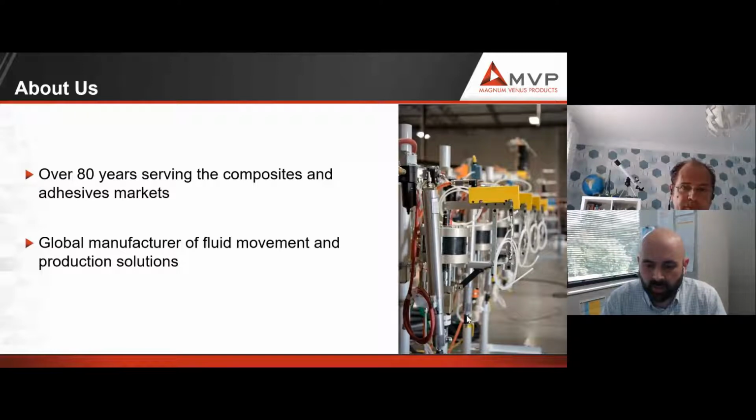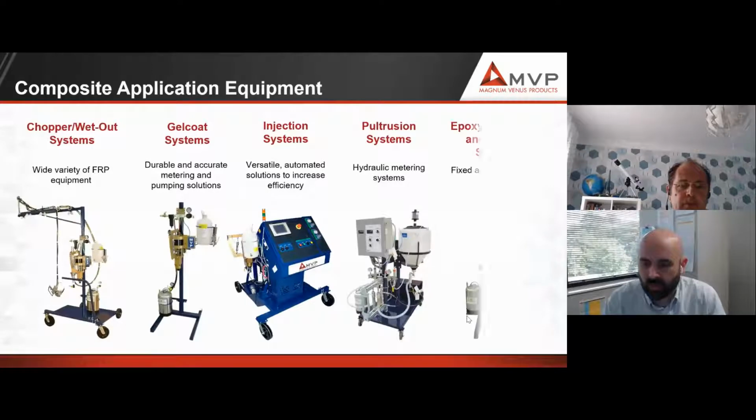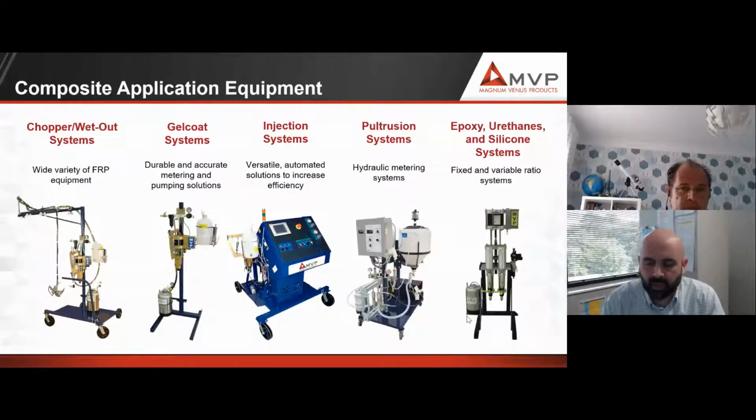In the 1970s, we saw a need for a manufacturer of composites application equipment. And since then, we've had our focus being a global manufacturer of fluid movement and production solutions, utilizing our direct sales force in North America and then our amazing distributors internationally. Here is a brief overview of some of the composite application equipment that we provide.